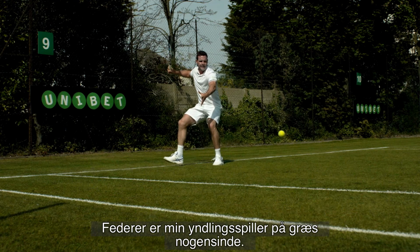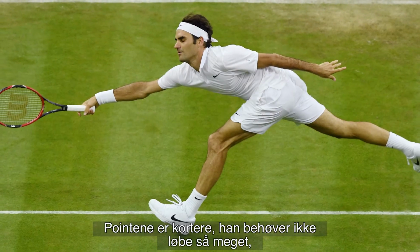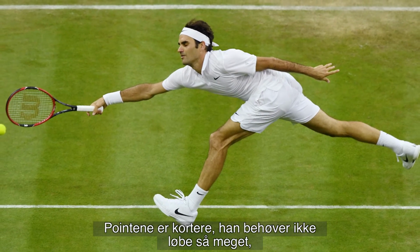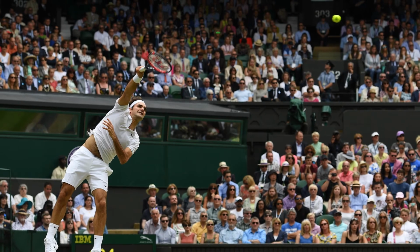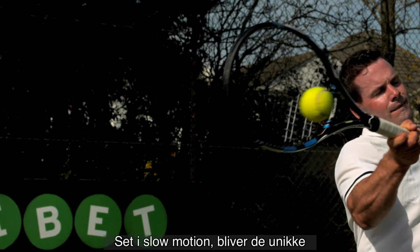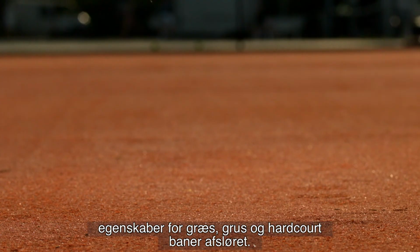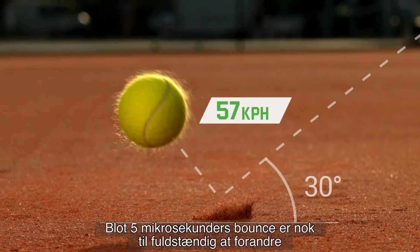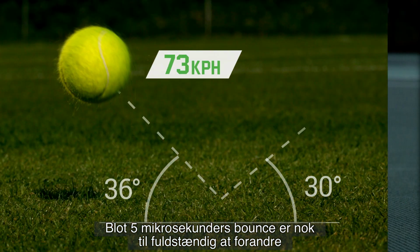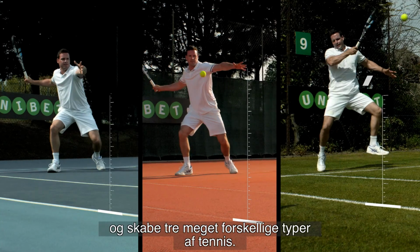On grass court, well, Federer is my favorite player for all time. The points are shorter, he doesn't have to run that much, he has an unbelievable serve. Viewed in slow motion, the unique properties of grass, clay and hard courts are revealed. Just 5 milliseconds of bounce are enough to completely change the behaviour of a tennis ball and create 3 very different types of tennis.